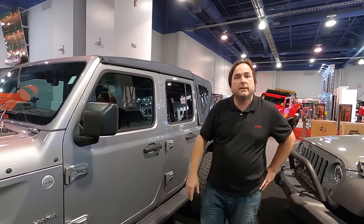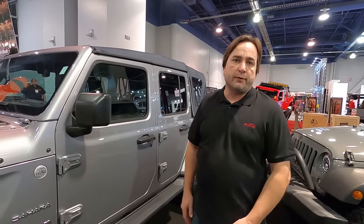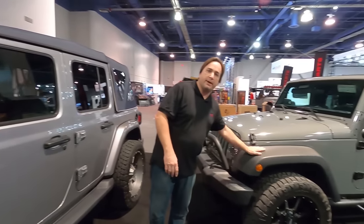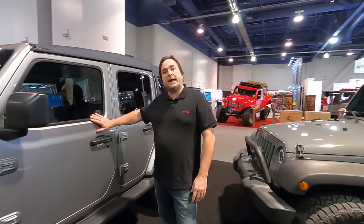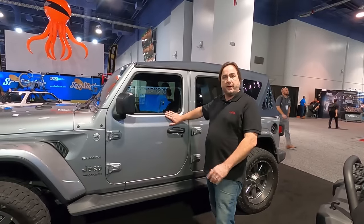What's JK and JL for those? So those are the models, the model year. For about a 10-11 year span, that's the Wrangler. Okay. So from 2006 to 2018 was the JKs. This is when they came out with these. Before that, we had the TJs, I believe. And then this is the JL. So this is what they came out with in 2018. So after 10 years, they went ahead and updated this.